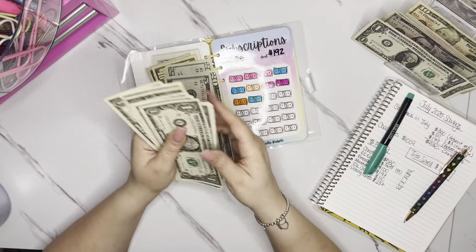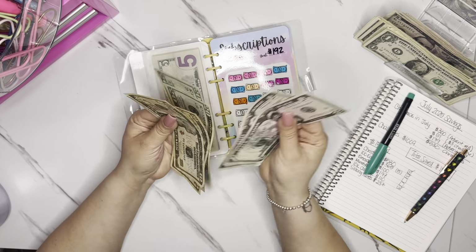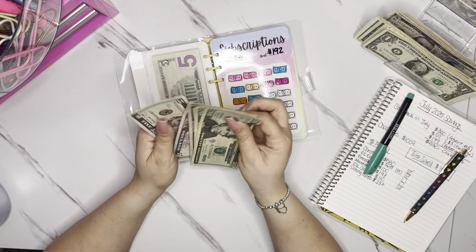Well, you know what? I'm just going to do that. I'm going to get the singles. I'm going to do the 10. And then at least it's a little less smaller bills, you know? 20, 40, 50, 60, 75. Okay.